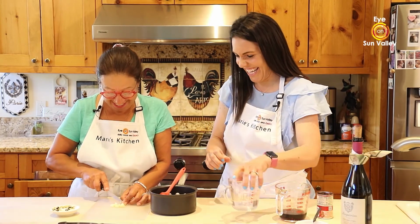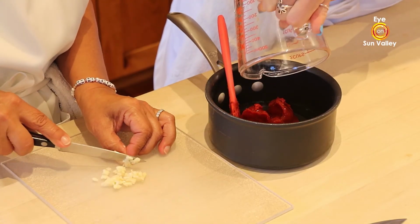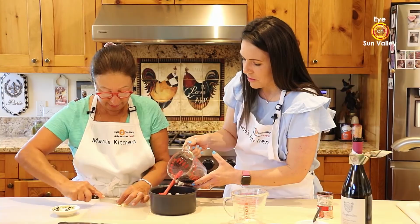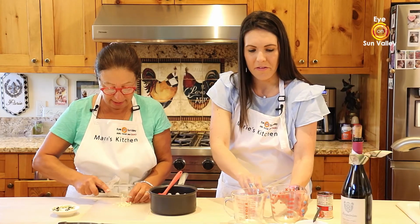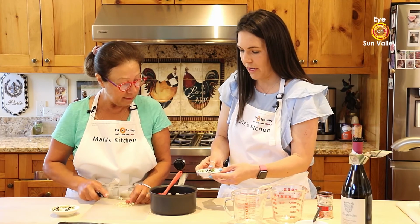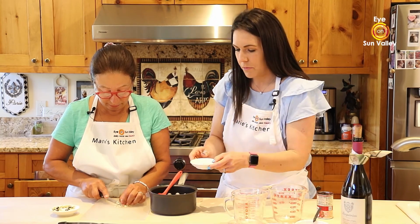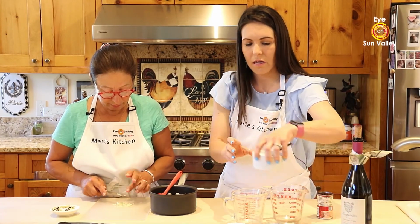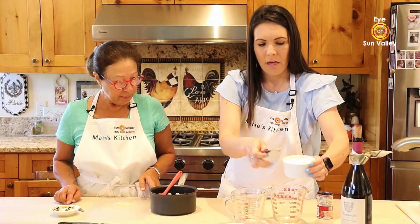So next I'm going to add in a half a cup of water. Okay. And then a half a cup of red wine. You could basically just pick your favorite. Yeah, this one is a Pinot. Awesome. That's actually my favorite. And then for the spices, we have half a teaspoon of dried basil. Okay. A quarter teaspoon of dried oregano. Okay. And a quarter teaspoon of just regular salt. Okay.